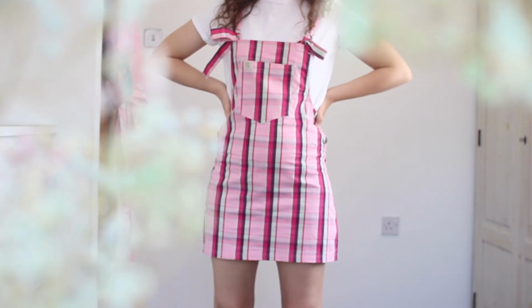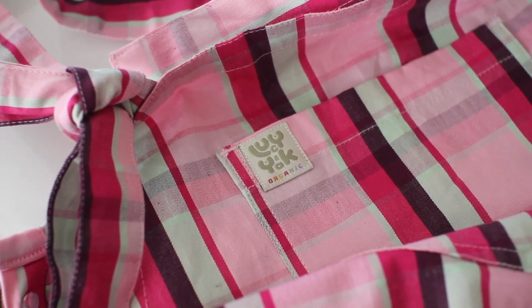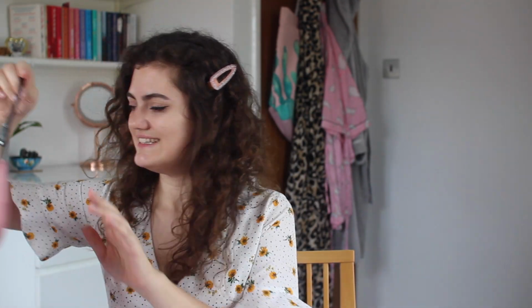I wear this with a white t-shirt underneath. I've worn it before with the black cherry top and black tights and Doc Marten boots, or you could probably wear it bare legs in the summer. I haven't had a chance yet. Actually, no, I have. I wore it on my birthday with bare legs, but it is a bit risky because it's quite short. So yeah, there's that one from Lucy Yak, and then our final item is this.